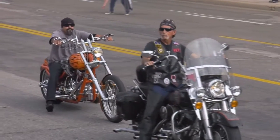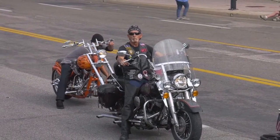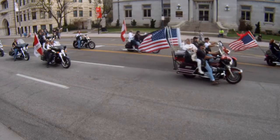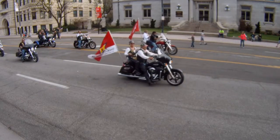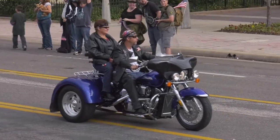And by the way, the Riders Group is available to honor the veteran in your life, whether that be through a funeral escort, flag lines, weddings, maybe bar mitzvahs, I don't know. Sure, we'll do a bar mitzvah. And it's complimentary, so just let us know.